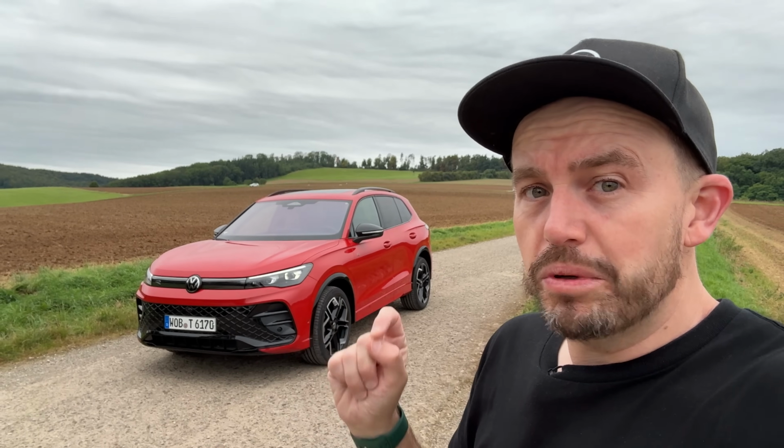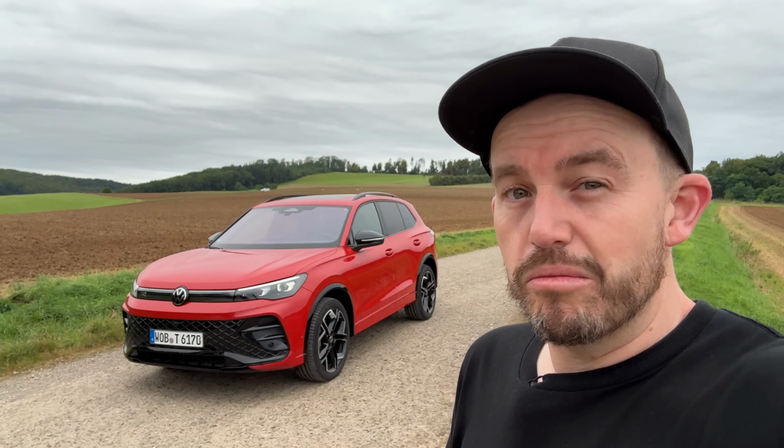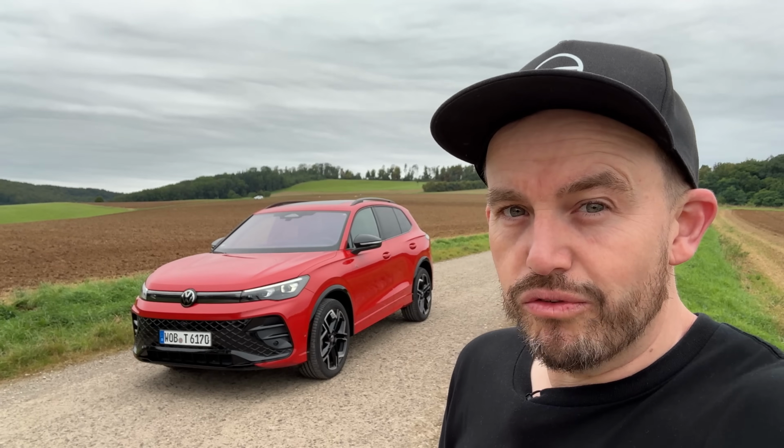I reckon this car could be one of the most compelling midsize SUVs on the market, but it really depends on how it's priced for Australia.